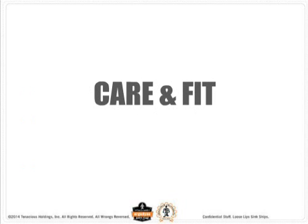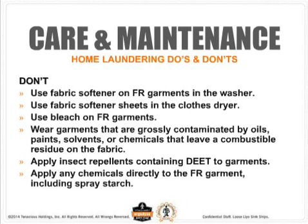Up last for today, let's talk quickly about care and fit, which are key to ensuring proper FR protection. There's a list of home laundering do's and don'ts in order to properly care for your FR garments. A quick list of don'ts: do not use fabric softener on FR garments in the washer. That's going to act as a fuel. Do not use fabric softener sheets in the clothes dryer. That's also going to act as a fuel.